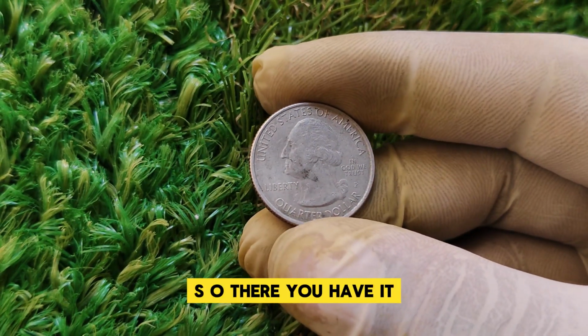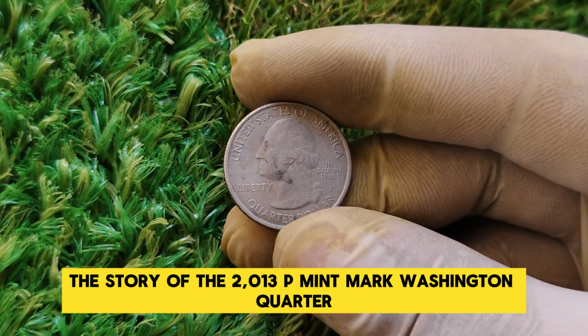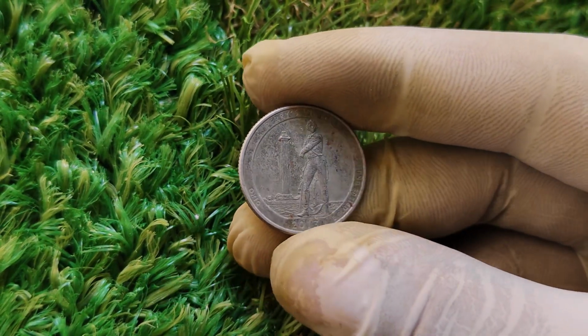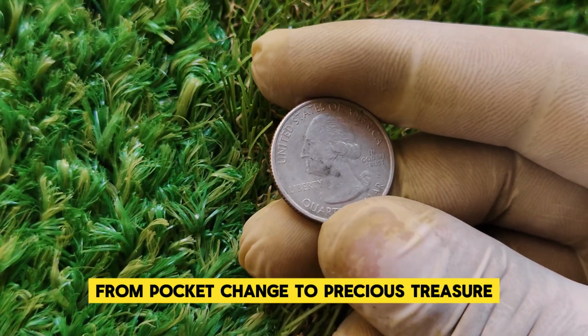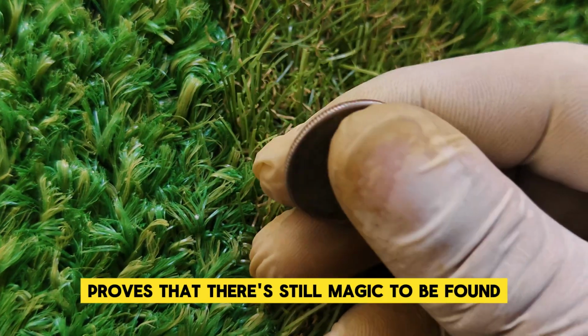There you have it. The story of the 2013 P Mint Mark Washington quarter. A coin you probably ignored more times than you can count. A coin that now holds a legendary place in modern coin history. From pocket change to precious treasure, this quarter proves that there's still magic to be found in the world of collecting.